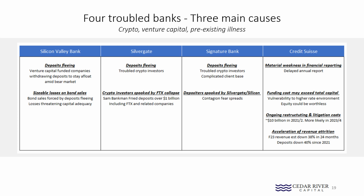Credit Suisse did not have a venture capital problem nor a crypto problem. Rather, Credit Suisse had the pre-existing illness problem, a problem that magnifies when bank failures are in the press. Credit Suisse has high exposure to the rising rate environment, to the point that funding costs could exceed the overall capital of the firm. The Swiss National Bank is still working out the challenges at Credit Suisse, but at this point it appears Credit Suisse equity as we know it may not be around for long.